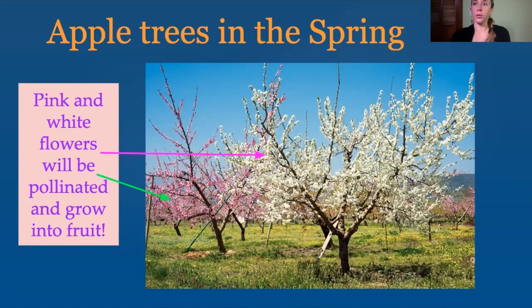An apple tree is usually pollinated by a bee. So a bee will visit one of these little flowers and it will deposit pollen from a different apple flower. And once that has happened, it will be able to make a fruit. I think it's really cool that the apple trees actually need help from bees in order to make apples. So without the help of the bees in the springtime, the apple trees would never be able to make an apple. But here they are making beautiful blossoms in the springtime.